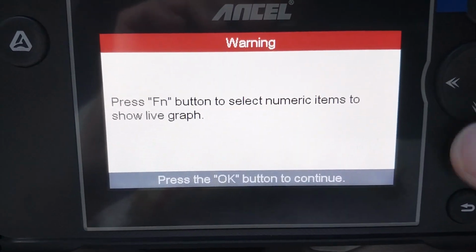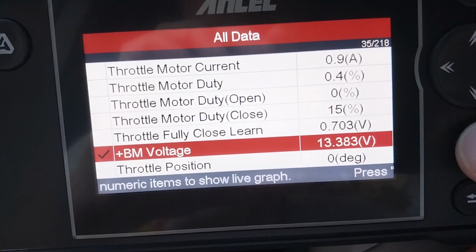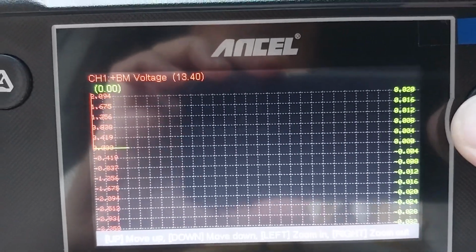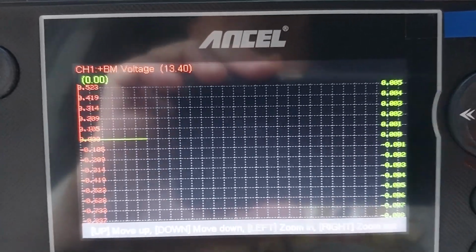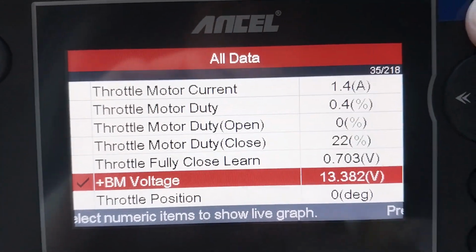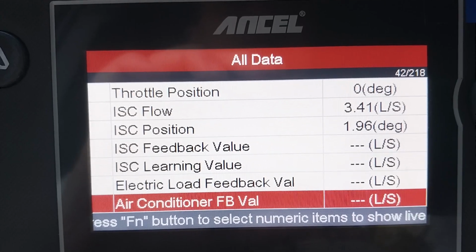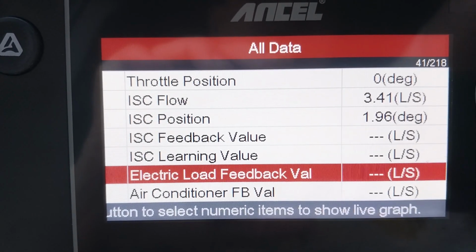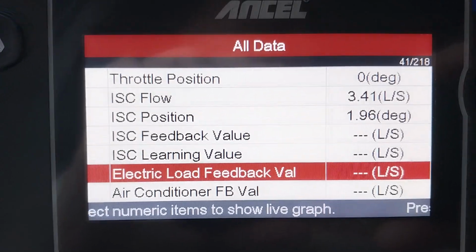I can go in again, select it, go in. BM, I guess, is battery monitor, which is BM plus BS. There is not some monitor to monitor here. No additional readings. Okay. Useless. Electric load feedback. Let's see. What's loaded now? Nothing. Just a radio.